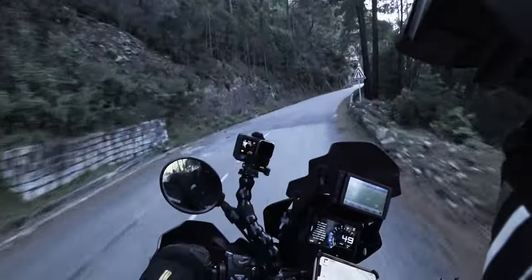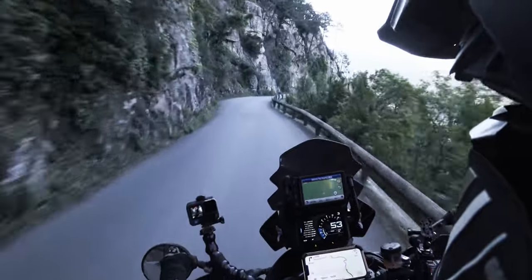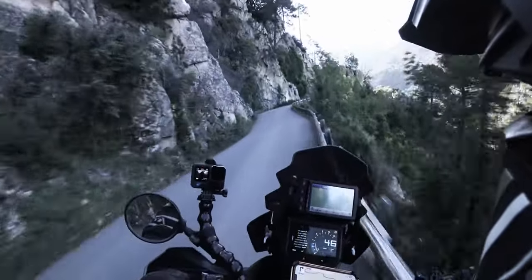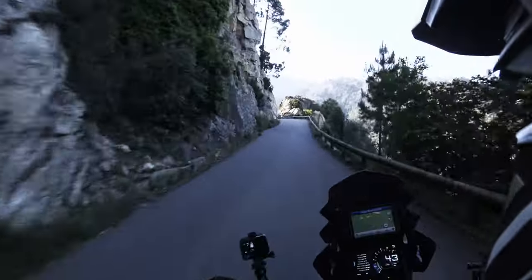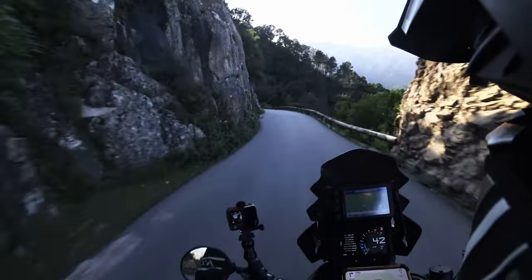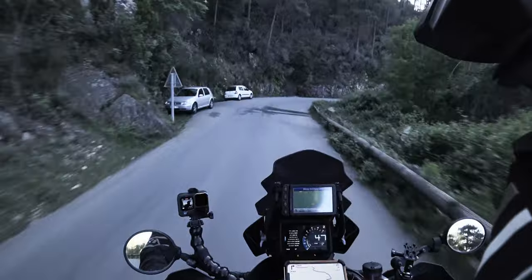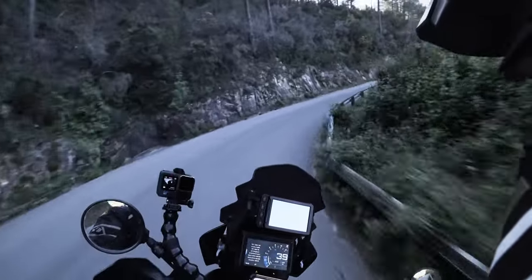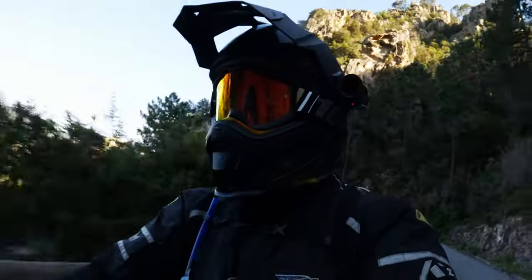So cool. This part of curvy mountain road, that was part of Plan B. Wow, look at this. Wow. Yes. Plan B for day number 2, if I hadn't done the off-road section. Now, Plan B would have been a longer on-road section and would have included this particular track.